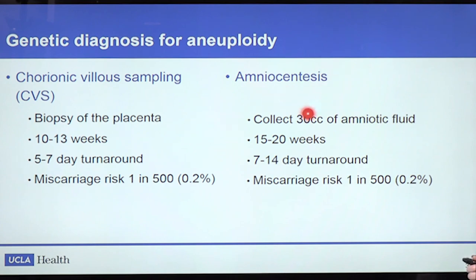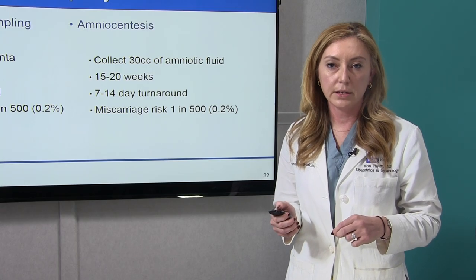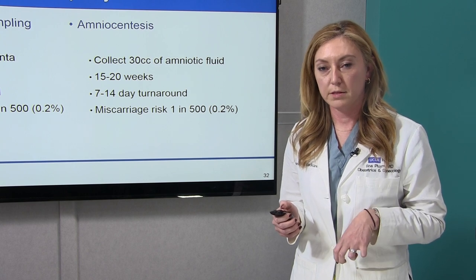The second test is called the amniocentesis. This is a similar size needle and collects the amniotic fluid that the baby's floating in.